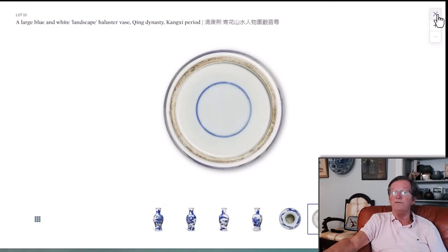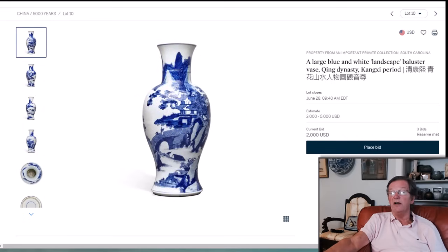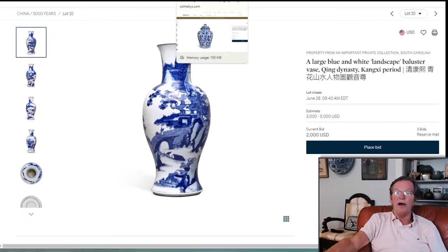But this is a beautiful vase, and I think the estimate is extremely low, and I don't know why it's so low. It's only estimated at $3,000 to $5,000. It's got a couple of bids. It's up to $2,000. To me, this looks like a $10,000 or $15,000 vase. We'll see. But if it can be bought within the estimate, I think it's an absolutely great buy. And maybe Sotheby's is cleaning out the basements. I don't know what they're doing. But this is a nice looking pot, and so is this one.